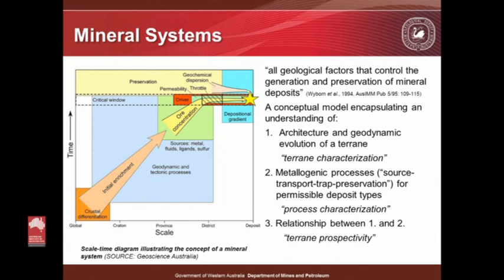and not eroded away. From a geological survey perspective, that really is a conceptual model for us, which encapsulates an understanding of the architecture and the geodynamic evolution of a terrain or of the whole state, and we call that terrain characterization, and then an understanding of the metallogenic processes, that source, transport, trap, preservation aspect for the different types of commodity deposit types, if you like.